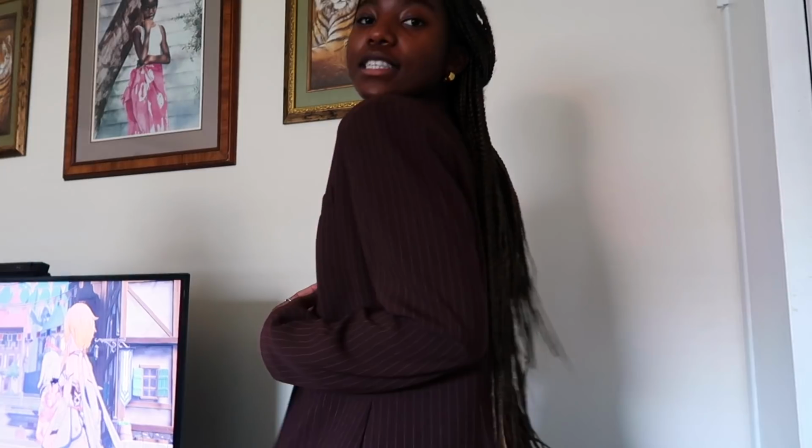This one is my favorite of this entire haul. Look at the color, it's everything. It's really kind of big on me, so I would probably wear it open like this with a nice little shirt, nice little pants obviously. But I just love this color, and it's pretty long, if you guys can kind of see that. I just think it's really fun.